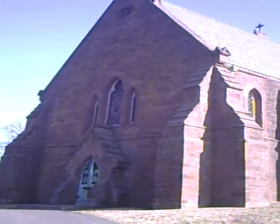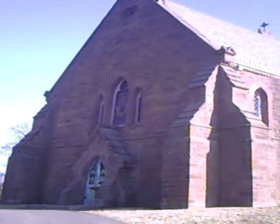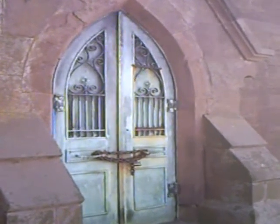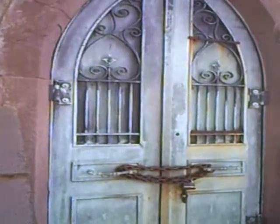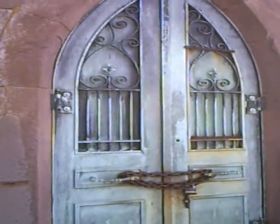This building is built of the local brownstone, the Portland brownstone, which is found in so many buildings in the area. Here we can see details of the copper doors with the decorative ironwork in the middle. And we're looking upwards towards stained glass windows above.